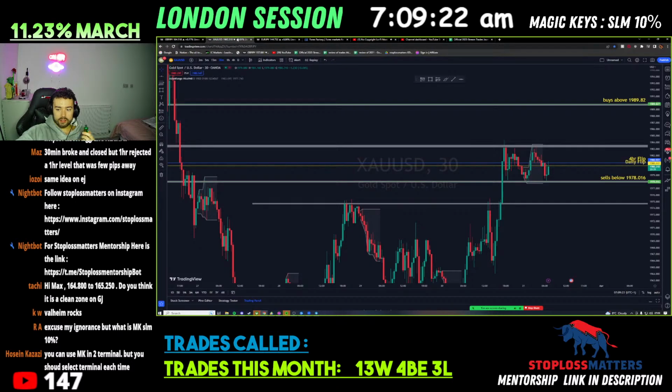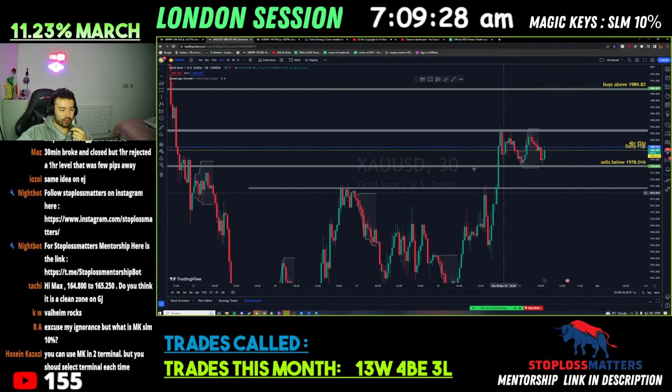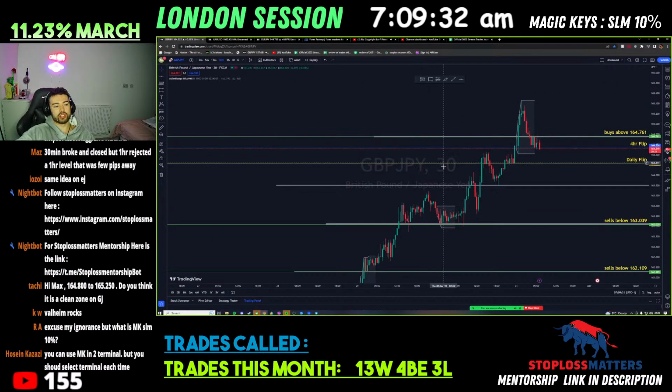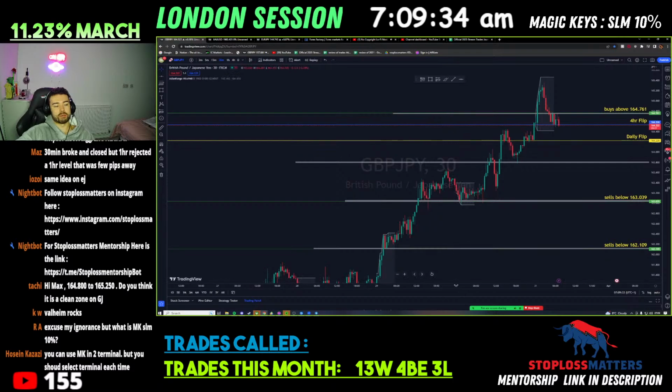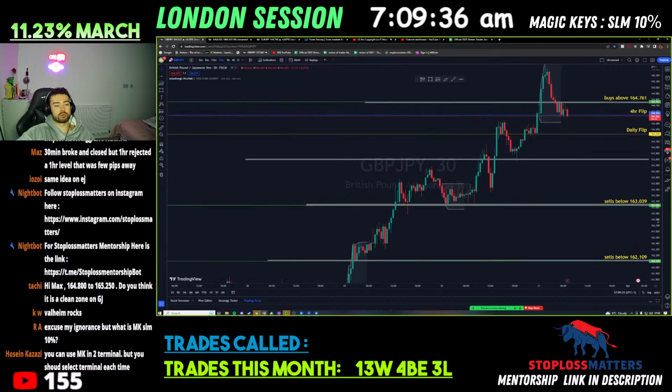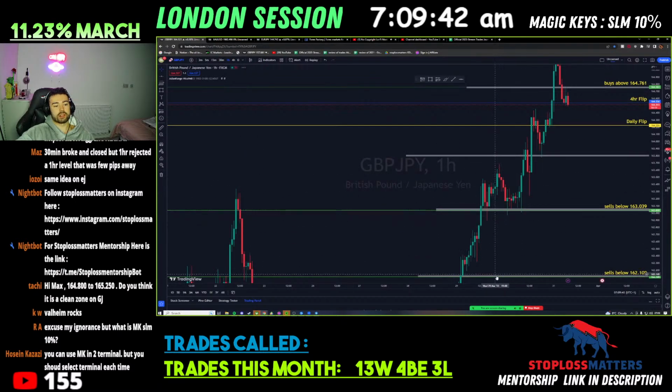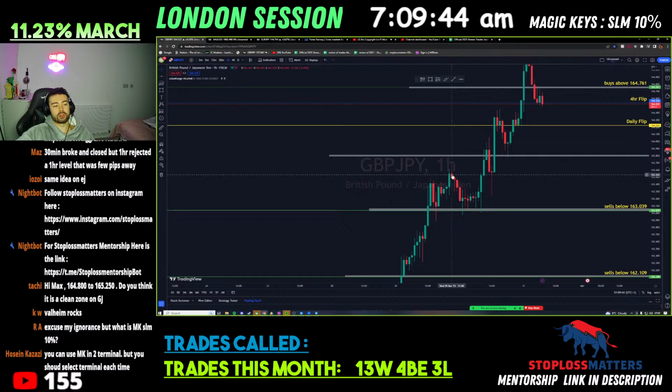I took an L yesterday, not looking at the 1 hour support on gold. Just be careful, man. Always go through all of the time frames and make sure they all make sense. I missed a GJ fake out yesterday. A lot of people in the mentorship group did take this trade. However, my issue was that the hourly didn't close below, so I missed that trade because of the hourly.